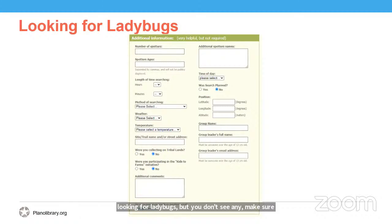Once you move on to page 2, so after you hit submit for this form, there will be an option to share what ladybug species you think you found. This is not a requirement, and it is okay to submit your best guess.